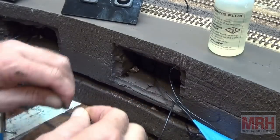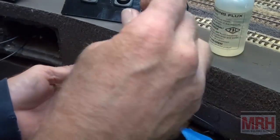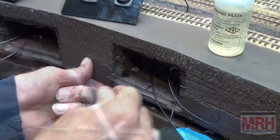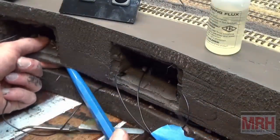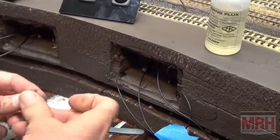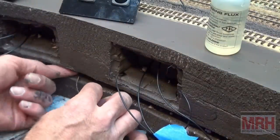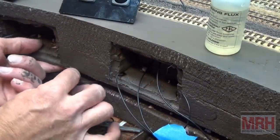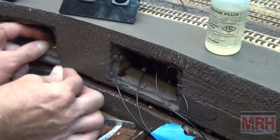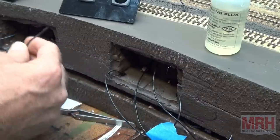I'm not using a pipe this time. Maybe I might have to. Let me try this one more time. Shove it through tight. Feed this one right up through another hole. And pull it right out. So now we got hot wire for all three panels.